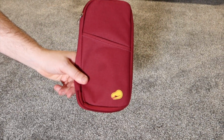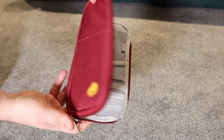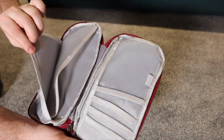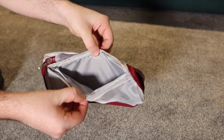This little thing has been absolutely perfect to have everything. I think when we bought it, it was less than £1. If we can find this still on Amazon, we will link it all down below. This is probably the cheapest thing that we've ever bought off Amazon, and we have been using it for years and years and years.